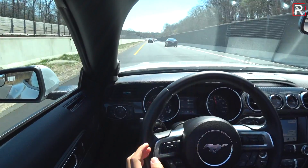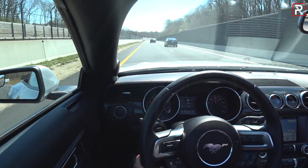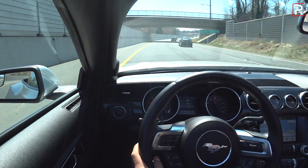This one has the magnetic rheological dampers. It's like $1,600 extra, and you do notice the difference when you put it into normal. It's very comfortable. The fuel economy is abysmal. I've been getting 16 miles to the gallon because I've just been wanting to listen to that lovely V8 noise at every opportunity that I've got, so not great gas mileage, but you kind of expected that with a muscle car like this. And that's the thing about the Mustang. It genuinely feels like a traditional muscle car.